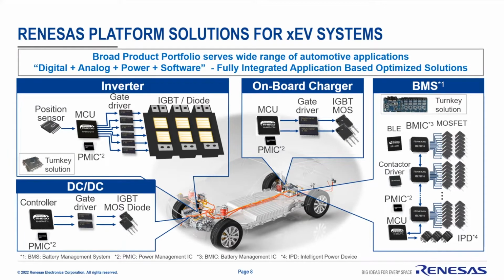We have the capability not only to offer digital, analog, power and software together, but also make sure that the interaction of these products is optimized to offer the best system performance possible. There are some examples of xEV applications shown here, whether it is for traction inverter, onboard charger, battery management system, or even simple supply for different sections of the car. That whole system can be offered by Renesas and is being actively optimized to give the best performance at the system level.